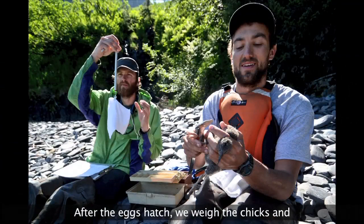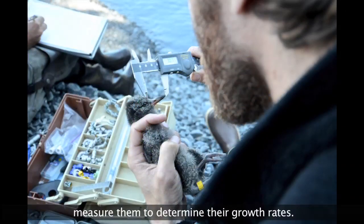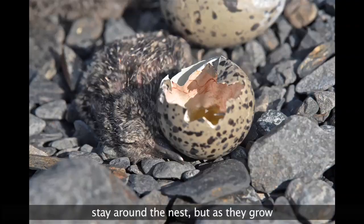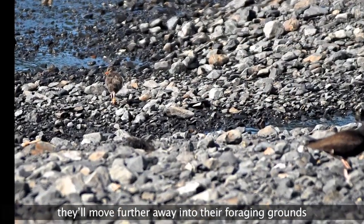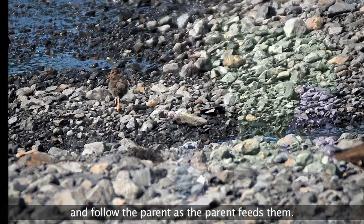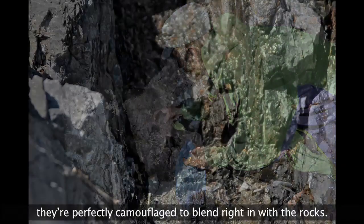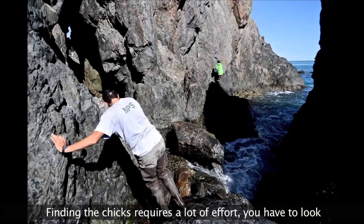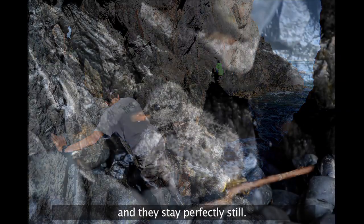After the eggs hatch, we weigh the chicks and measure them to determine the growth rates. The chicks generally stay right around the nest, but as they grow, they'll move further away into their foraging grounds and follow the parent as the parent feeds them. Trying to capture the chicks at this stage is pretty difficult because they're perfectly camouflaged to blend right in with the rocks. Finding the chicks requires a lot of effort. You have to look under each little rock around each corner, and they stay perfectly still.